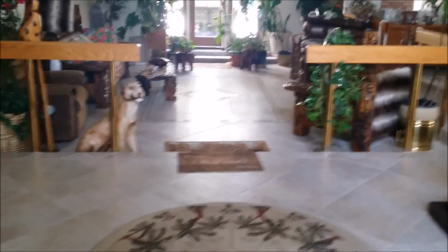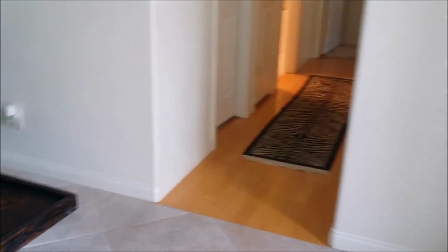Okay, so this is the front foyer right here. Got nice high cathedral ceiling with a chandelier. Can you open the doors for me? So this is the laundry room. Laundry room right here. Got the sink. Got some tile flooring, and it's got a cabinet. And this is going through the garage right here? Yeah. Okay. It's got the alarm system.